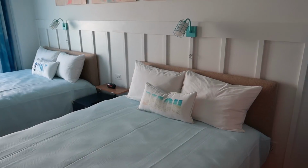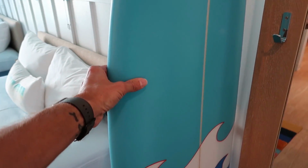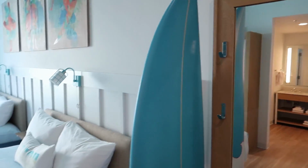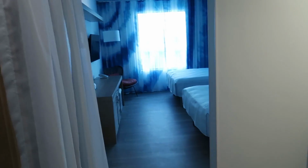One last thing that I forgot to mention before we leave: this mirror here, and this is a real surfboard. I like that they used real surfboards for the decor, and then they've got more hooks to hang your coats and stuff on. So I like that they've added all of these different hooks around just to kind of give you another spot to put your stuff. Let's head into the standard room.